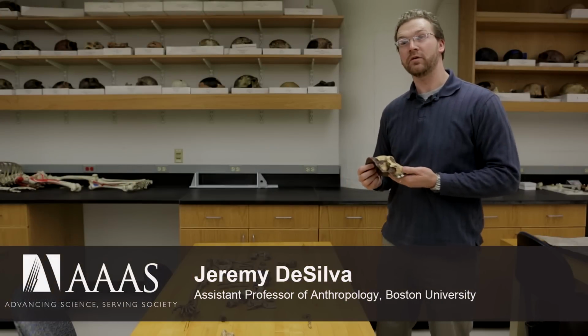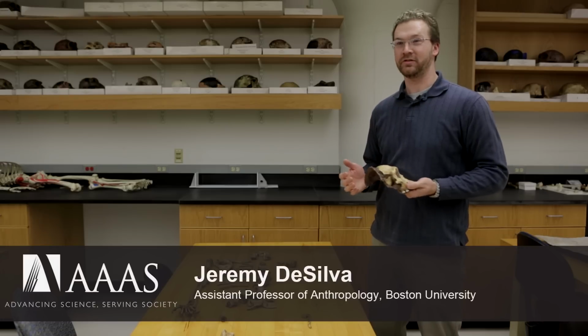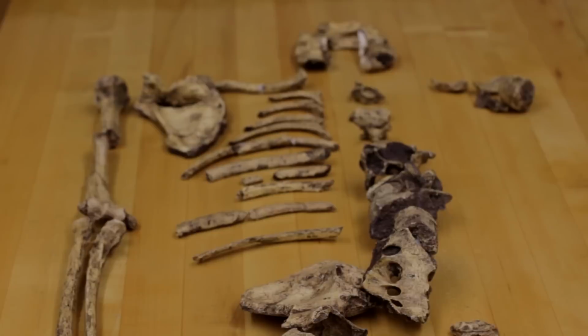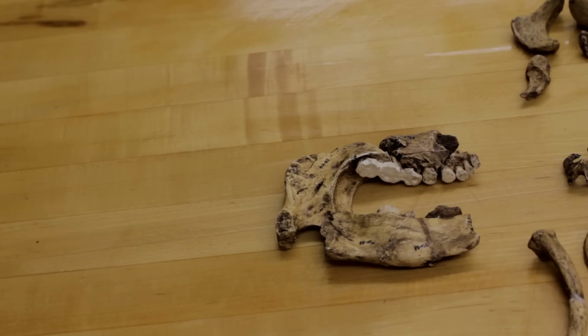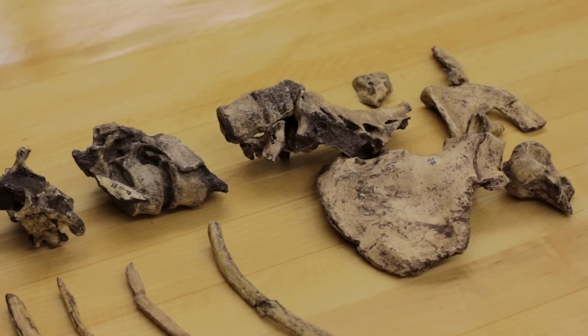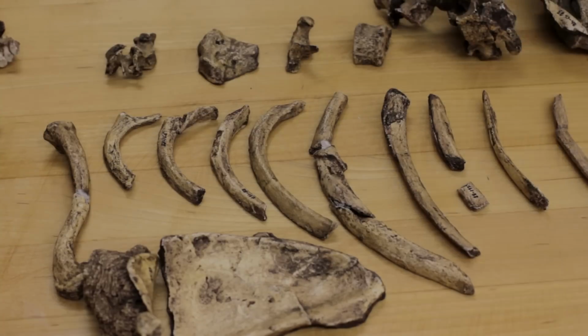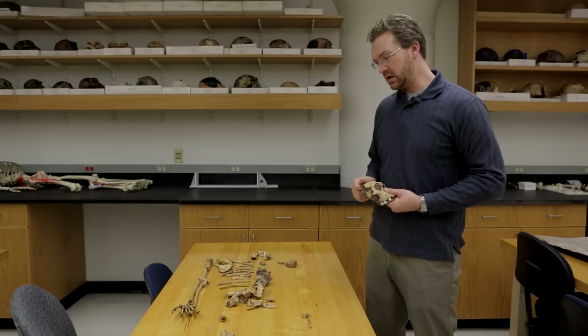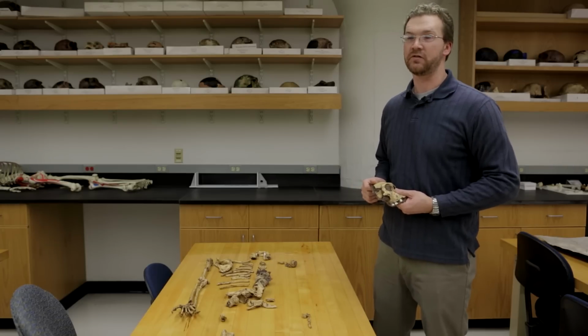So 5 years ago, there was a really remarkable discovery in South Africa of a new species of early human called Australopithecus sediba. There was an adult female discovered at this cave site, and her skeleton is remarkably complete. It's just a magnificent skeleton. And what we're learning from this species, among many other things, is that she walked in a very different way than most humans do today.